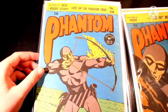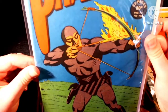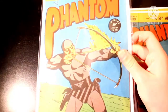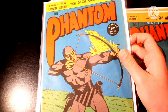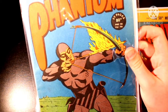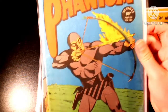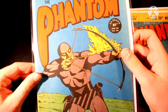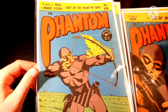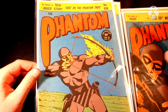And this is actually, let me see, no, it hasn't got lines on it, so it's pretty damn good. Issue number 838, and the story is Lost on the Phantom Trail. And this is actually a news story back in the 80s. They either had reprints or they had news stories from when the new dailies and the Sundays would come out.